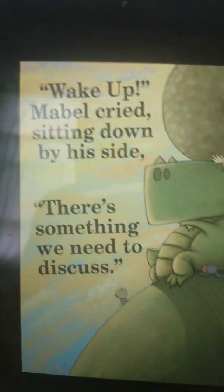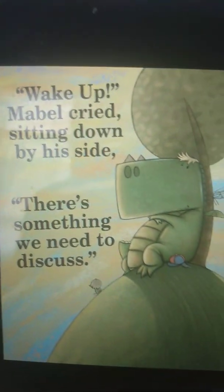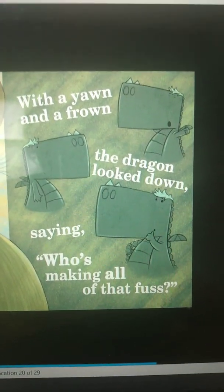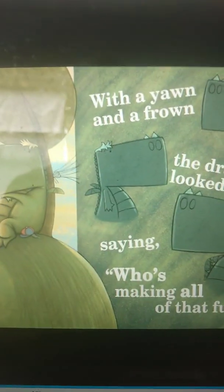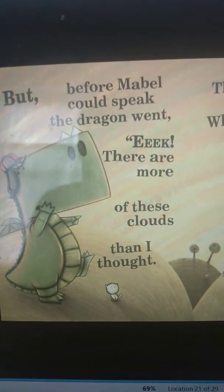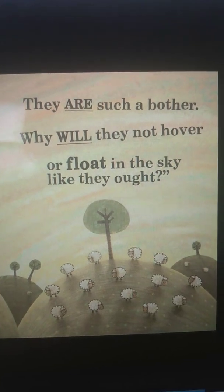"Wake up," Mabel cried, sitting down by his side. "There's something we need to discuss." With a yawn and a frown, the dragon looked down, saying, "Who's making all this fuss?" But before Mabel could speak, the dragon went, "Eek! There are more of these clouds than I thought. They are such a bother. Why will they not hover or float in the sky like they ought?" So what is he seeing? Is he seeing clouds or sheep? Let's find out.